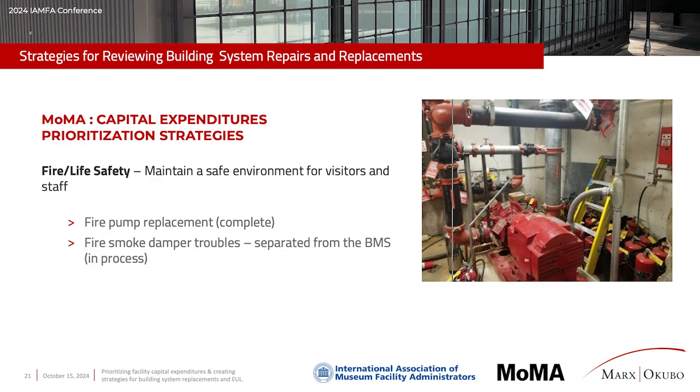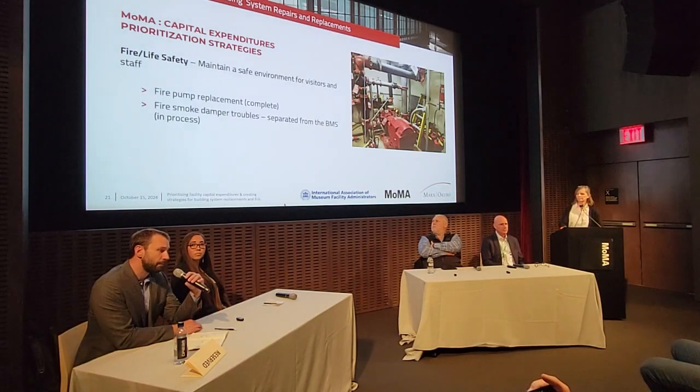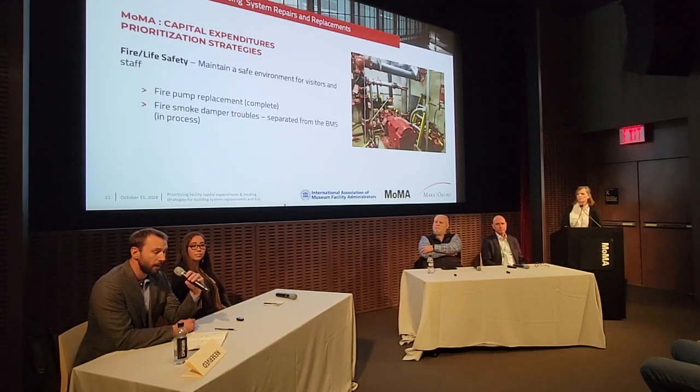So one of the things that we haven't really talked about yet is life safety systems. So I'm Steve Schneider. I did the fire protection life safety portion of this facility condition assessment. And MoMA is pretty, as you saw in the previous presentation, and what we're talking about now with priority-wise, they're pretty good at making sure that their systems are maintained and well-oiled machines.